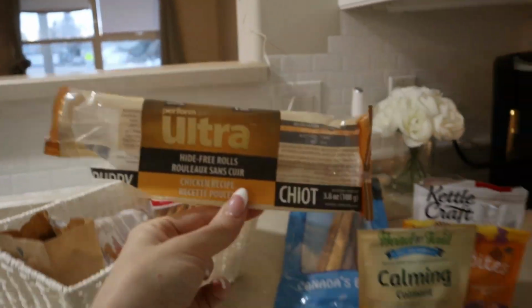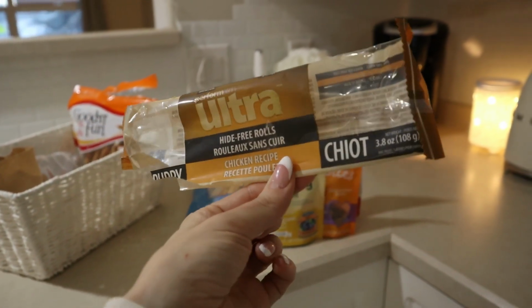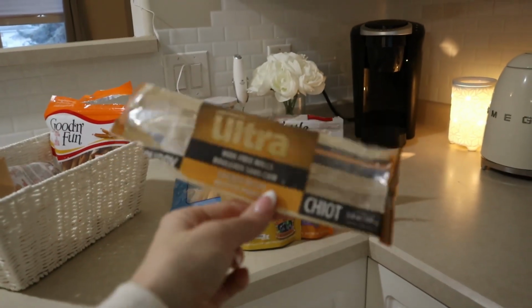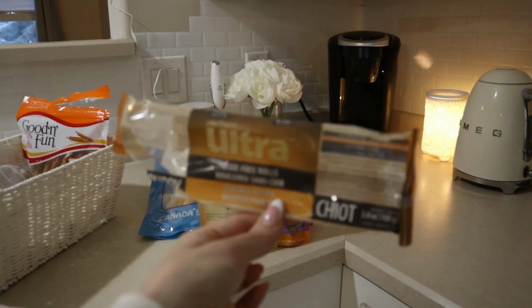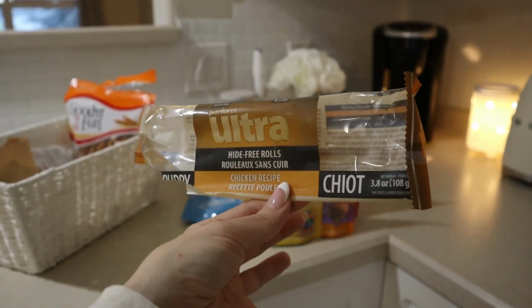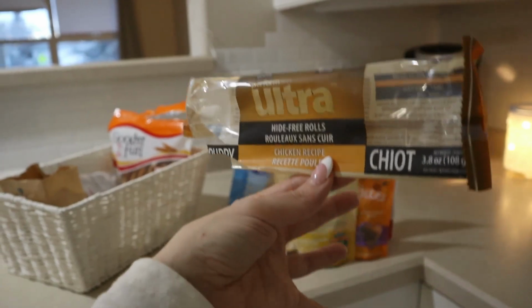I just kept the wrapper for this because this is the hide-free rolls, the chicken recipe puppy. He loves these. So I kept the package, because I wanted to remember to go back and get more if I needed to. What I like about these hide-free rolls is that they take a really long time for the puppy to go through. So it's something to give him if I need him just to chill out, relax, lay down, chew on something, let me have a shower, let me clean the house.